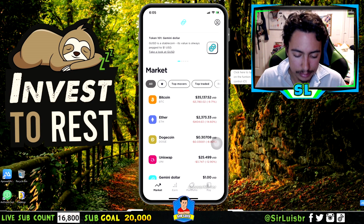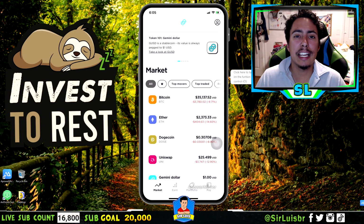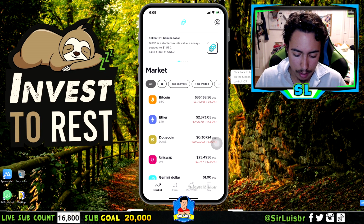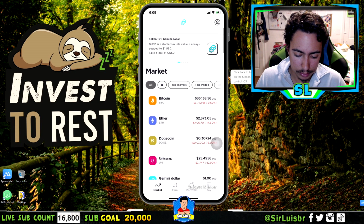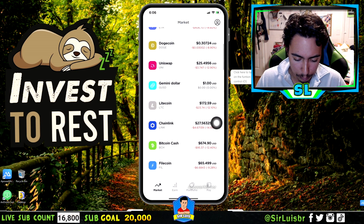So I just opened up Gemini here, and the first impression with Gemini is that it's a very simple user interface. I really love it. It makes it very simple for anybody to just get into crypto and understand it, and see all the cryptos here and understand the charts. It's very simple.